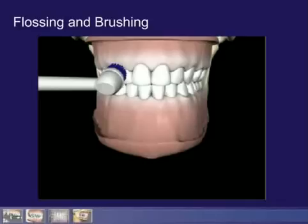And remember, brushing and flossing are the most important and helpful things you can do to maintain your own oral health.